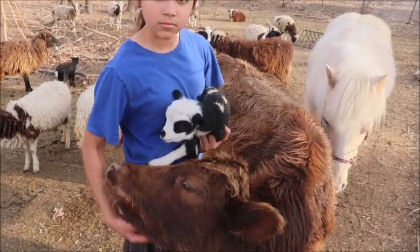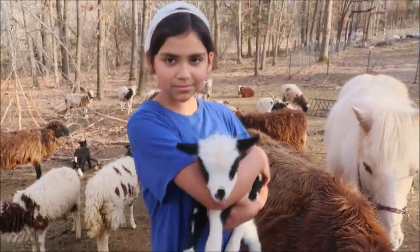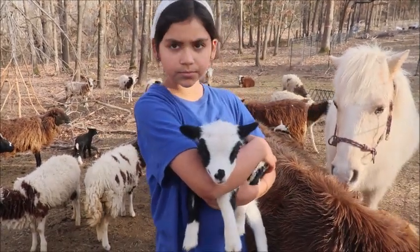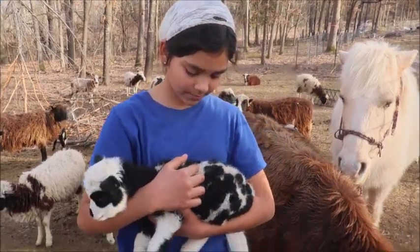So, what's that ram named? Meatball? Why'd you guys name him Meatball? Because we're gonna eat him like his brothers. Yeah? He looks like his brother. And we'll see how his wool goes growing out. Because when you combine those two, and they got a Jacob sheep color, it normally is really cool looking.